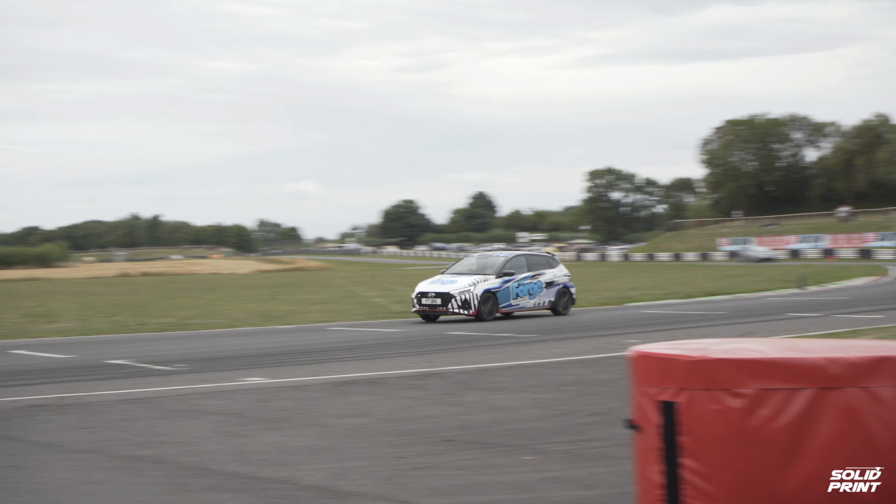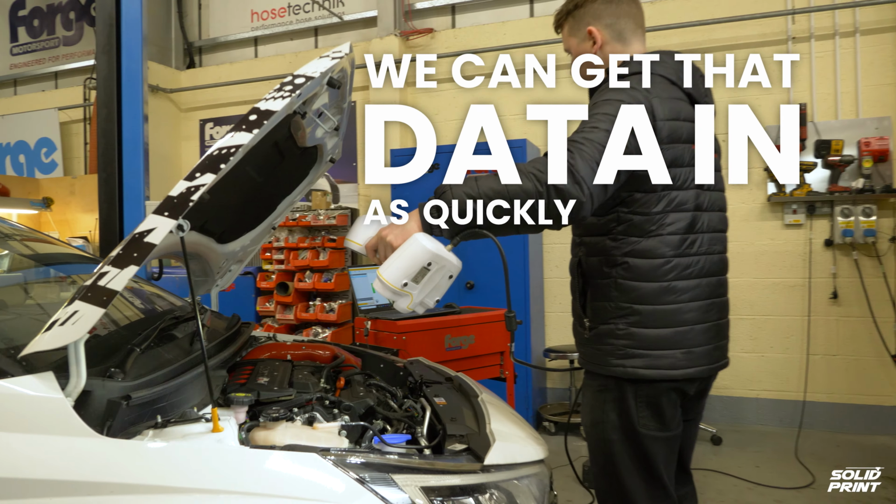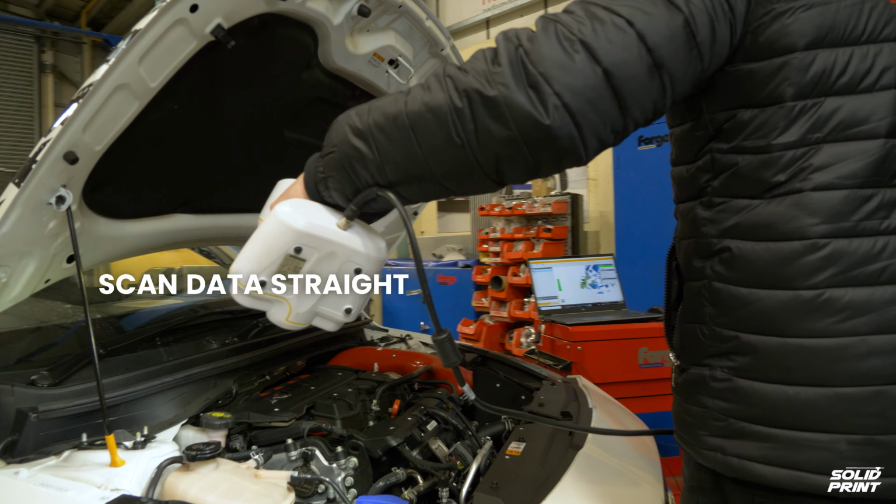We are essentially precision engineers. We can use our Peel scanners, we can get that data in as quickly as possible, take that scan data straight into SOLIDWORKS.